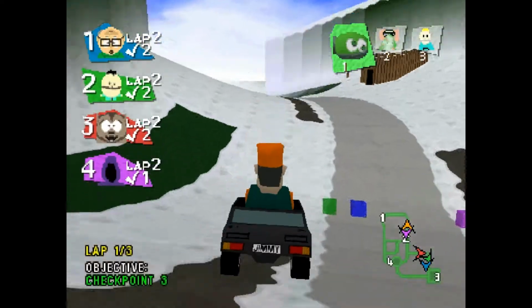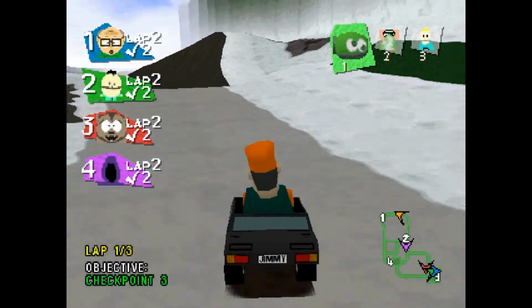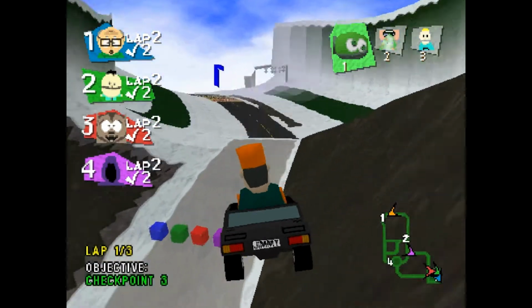It's kind of like Twisted Metal if you removed everything that made that game good. If you have fond memories of this game, I challenge you to play it again. South Park Racing does feature Saddam Hussein, but then many of the games from this era did.